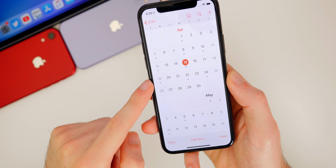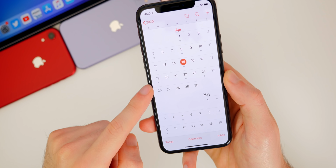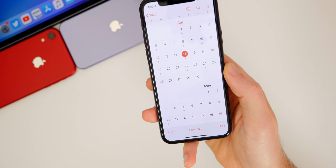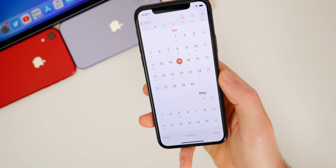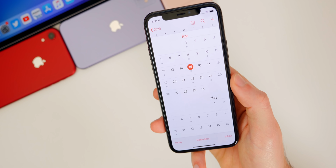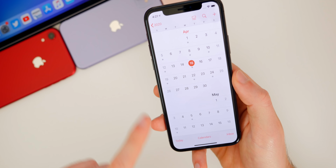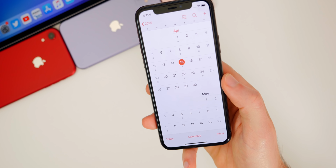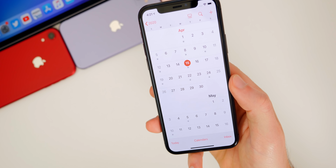And that leads me into next week. So next week is going to be the week of 4/20. April 20th is going to be the Monday. So that week we could see a few things. So number one, we could see 13.4.2. I think that's pretty likely since the iPhone SE 2 is going to be released on that Friday, the 24th. So we could see iOS 13.4.2 as early as next week.